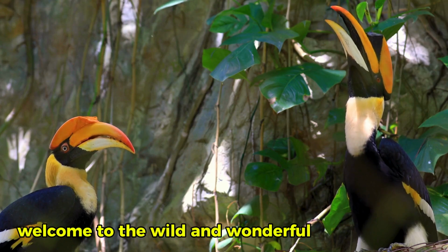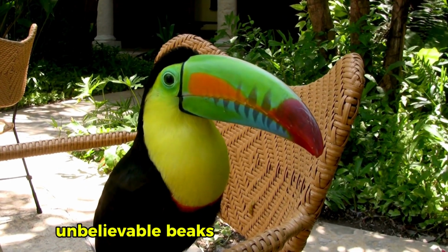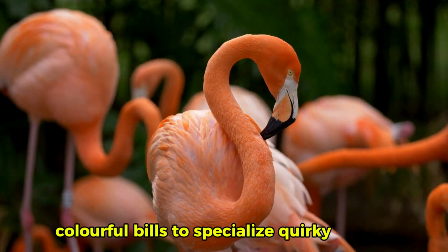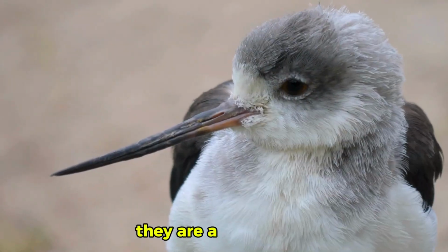Welcome to the wild and wonderful world of birds. Today, we're exploring some of the most unbelievable beaks in the avian kingdom. From massive, colorful bills to specialized, quirky shapes, these beaks are more than just a tool for survival. They're a work of art.